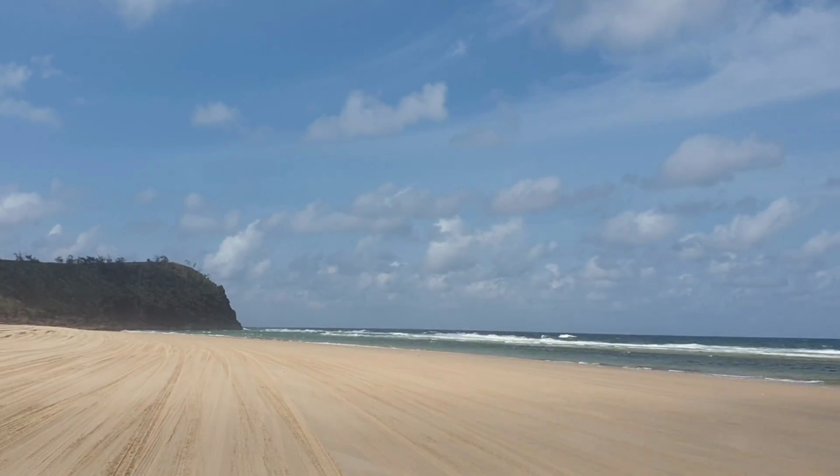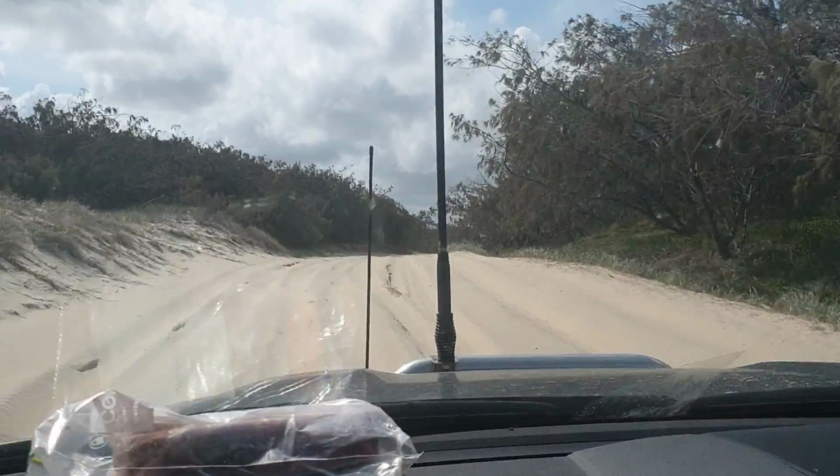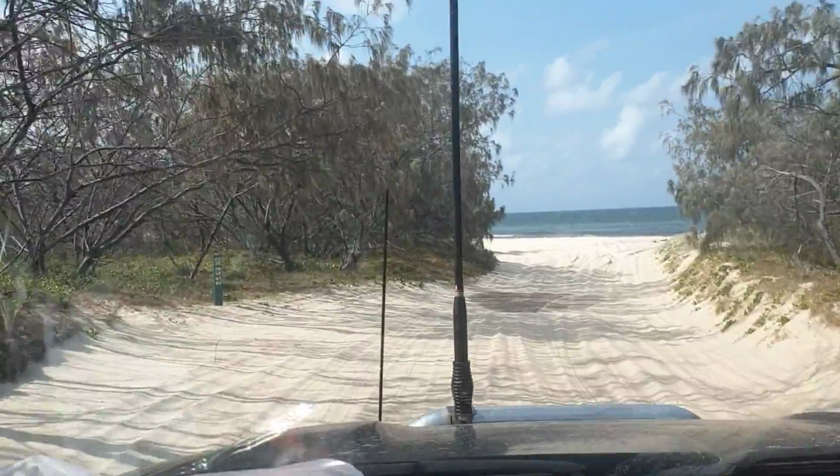There's Harry. Hi, Harry. There's our car. And look, there's the water again. Wow, how cool is that? We're just coming up to Indian Head here. We're going to turn in, heading inland to cut across the back, aiming for our campsite, which is going to be at Waddy Point. Back to it.